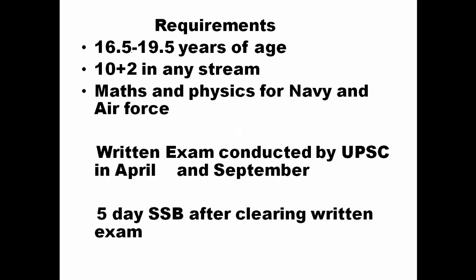Now talking about the requirements or the criteria for NDA entrance. Firstly, the age should not be less than 16 and a half and not more than 19 and a half. So you can see it is a very short bracket of time, only 3 years. So by the time you are in your class 12th, you should start appearing for this exam so that by the time you finish your 12th, you can directly join the academy. So 10 plus 2 is the minimum requirement in any stream. Please put this in your mind.